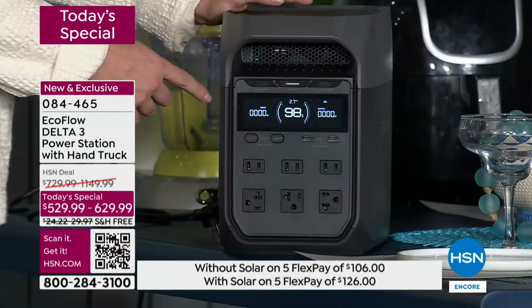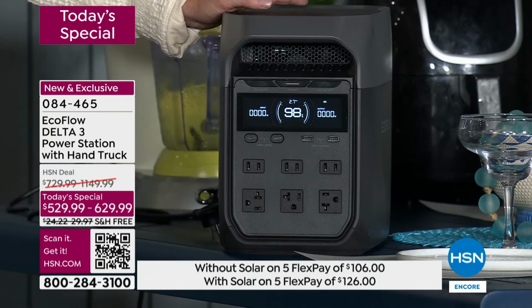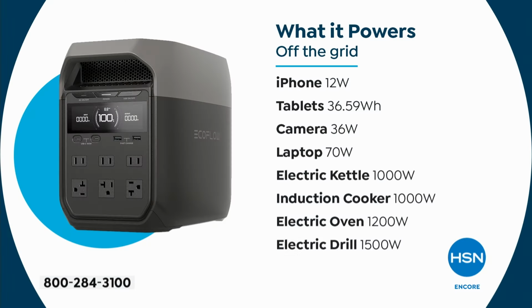What you'll notice is we have that display. We also have all of these different outlets right here. Yes, it's the Delta 3, and we're gonna show you what you can power, and as we're showing you that, I'm gonna start plugging everything in.